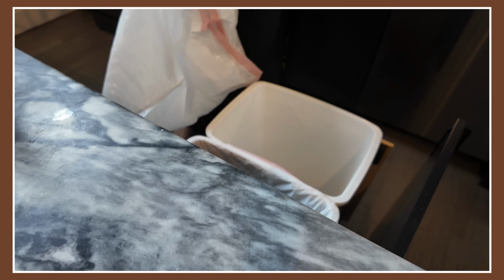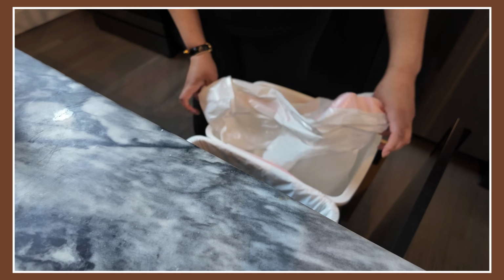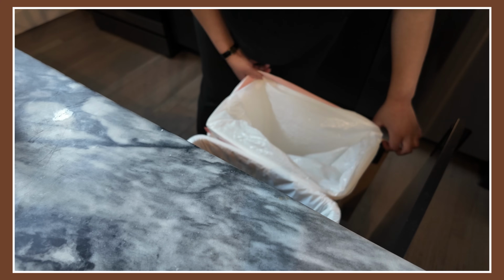This will make sure that not only is the baking soda absorbing all of those nasty, awful scents that are coming out of your trash, you also have that essential oil emanating a really, really nice smell. So it's kind of like a double whammy for your trash can.